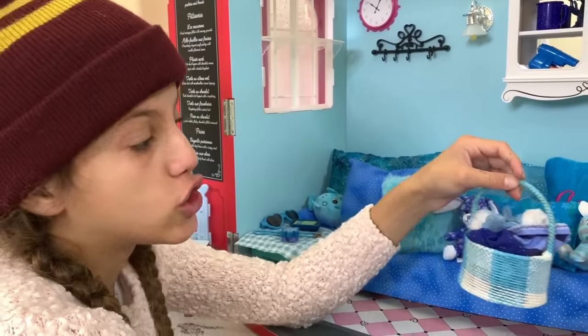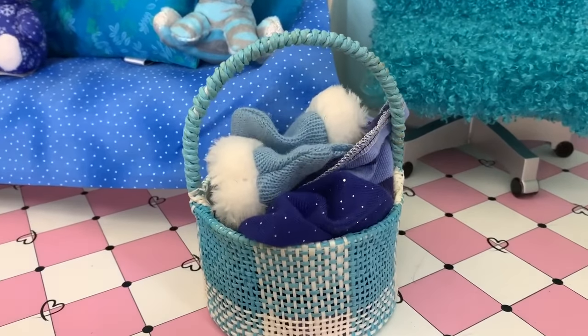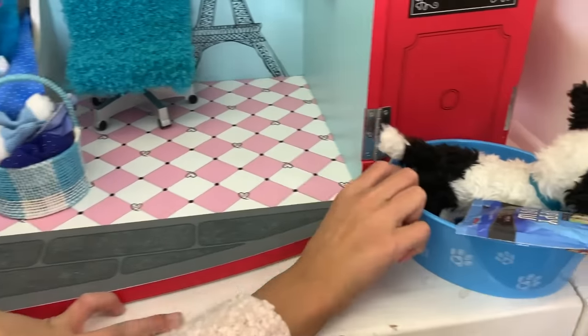She needs a place for dirty clothing. So this is all just blue clothing that I found. Next, I am going to put this little bath thing. I'm actually going to put it outside because it's kind of getting crowded.